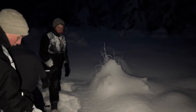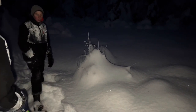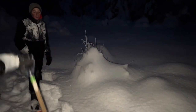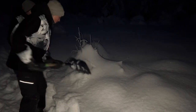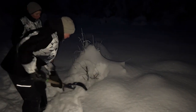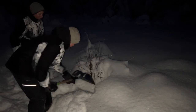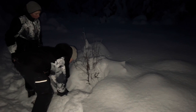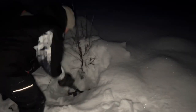Okay, we're here and we are getting ready to dig out this second camera. We found the first one. Go ahead, Ethan, dig it out. We had a little trouble finding the first one. It was way under the snow. There it is. Taking pictures at us. I think it's set just a little bit low. What do you think?